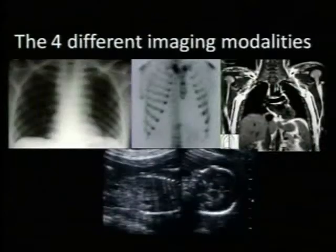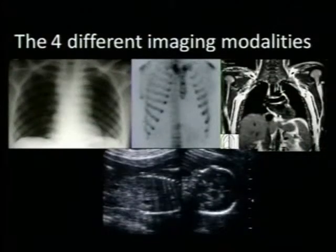Now, I mentioned that there are different imaging modalities, and I want to talk just very briefly about what those imaging modalities are. Yuba College, our radiologic technology program, is primarily concerned with offering the education that you need to become a radiologic technologist. And this image up here, this is an X-ray. X-ray uses radiation. Radiation has the ability to penetrate through the body. As a result, we can take a picture of the inside of the body, as opposed to if we were just using light, we would take a picture of the outside of the body.